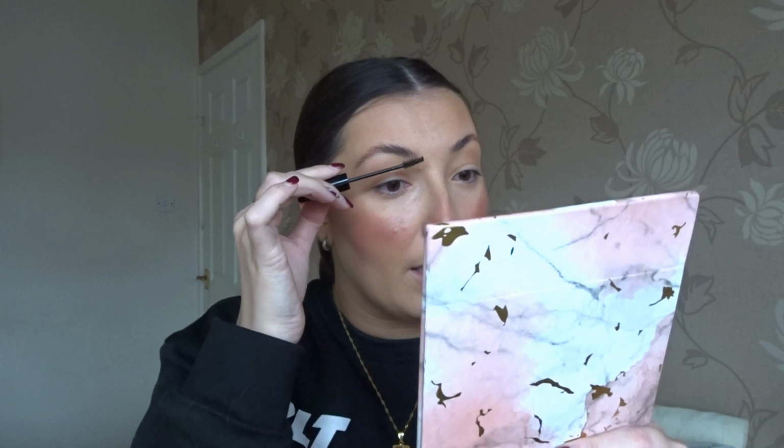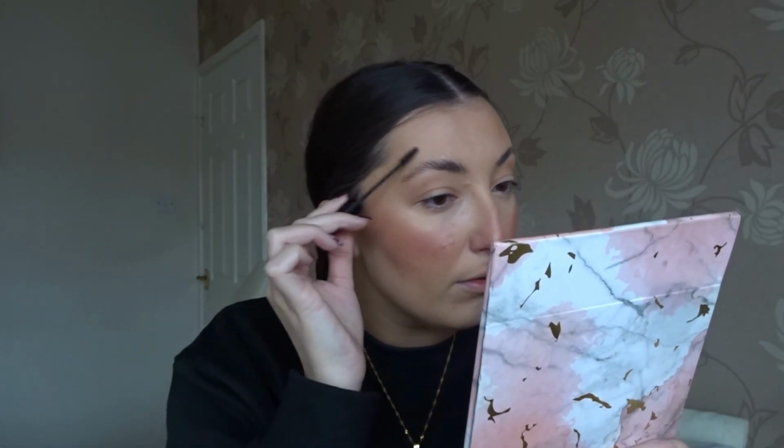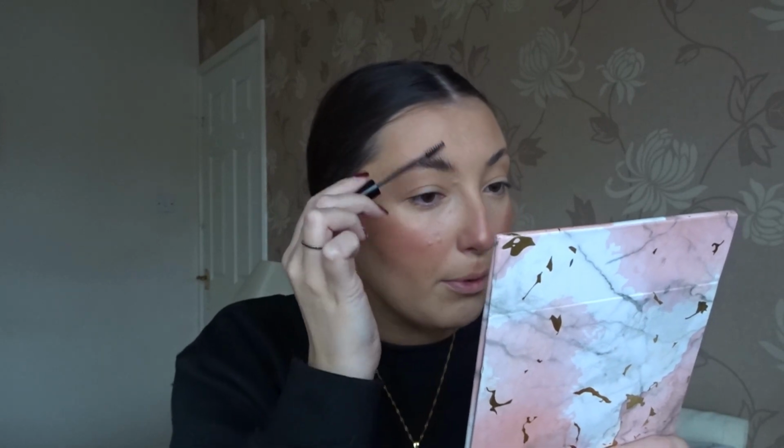And then all I do is go in with my brow gel, which is just this one from NYX. I've had it for so long, it's probably out of date and it's definitely ran out, so I need to be getting some more. Do I look really terrible in this light? I think I do. Oh no. Right then, no one's going to watch this video. And then I just go through my brows to keep them up. Like I said, this is nearly run out, so do they stay up all day? Probably not.